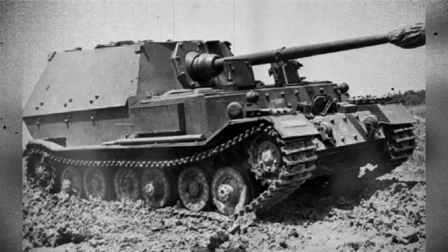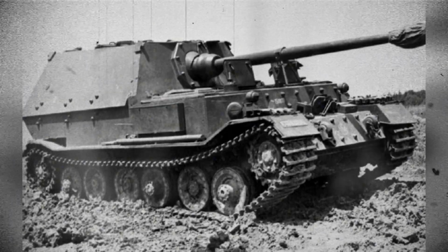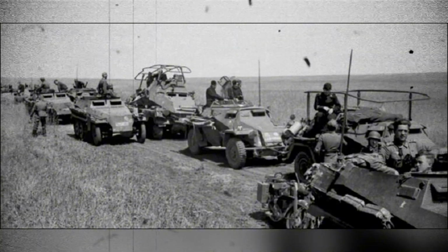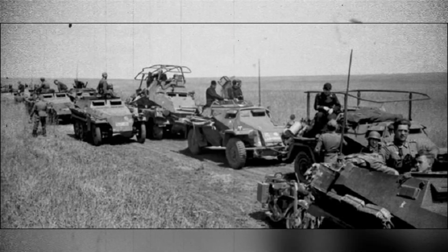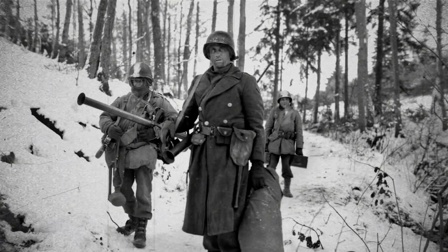German designers had experimented with diesel tank engines but abandoned the effort due to manufacturing difficulties and the complexity of fuel injection systems. American industry produced diesel Shermans alongside gasoline variants without disrupting production schedules, demonstrating manufacturing flexibility and technological sophistication that German industry never achieved during wartime conditions.